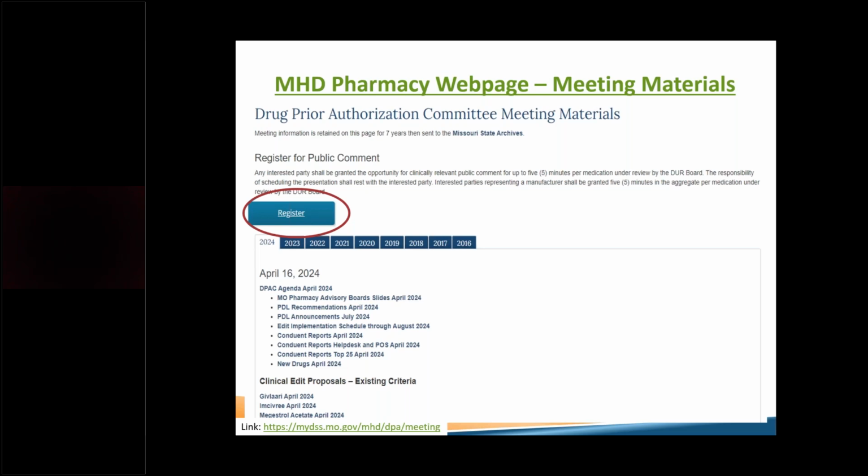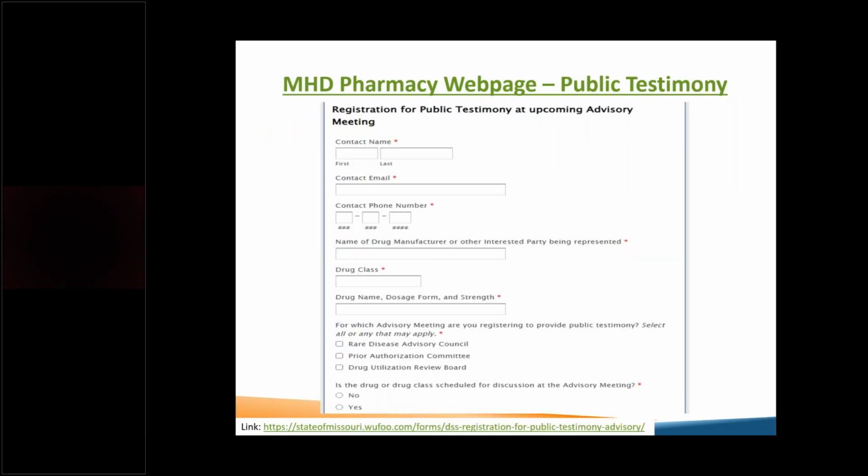Here you can also register to provide a public comment. We do allow for the opportunity of clinically relevant public comment for up to 5 minutes presented to our boards. And if you were to click the register button, you can see all of the information that is needed to provide your public testimony.